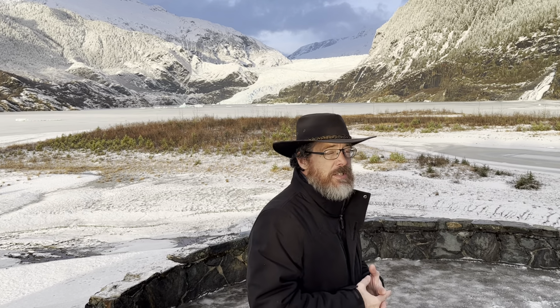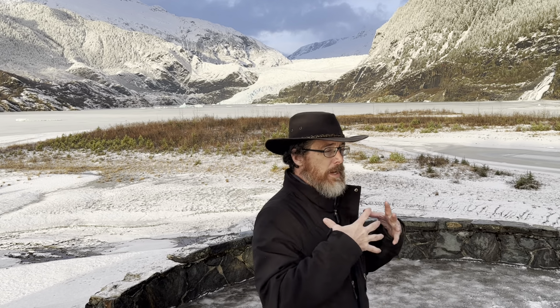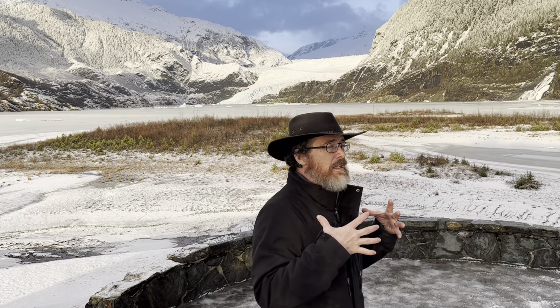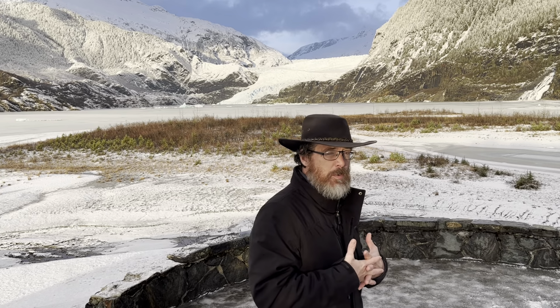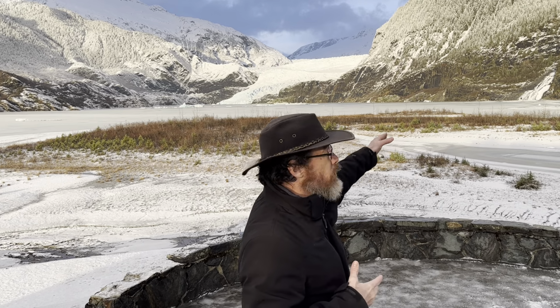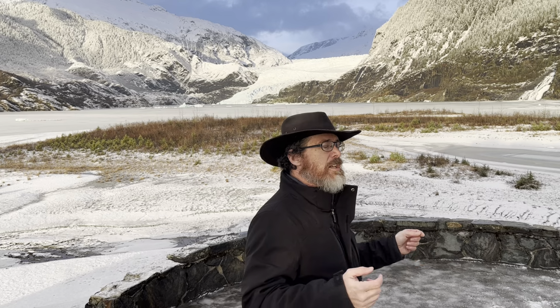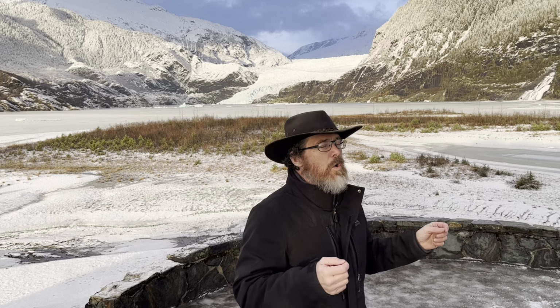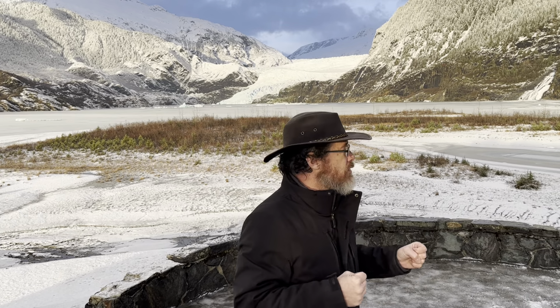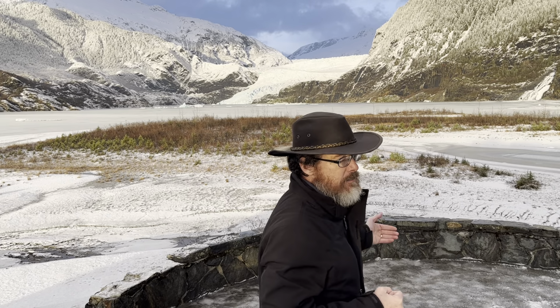Back in the 30s, where I'm standing right now was covered with ice. When I moved here in 1993, December of 1993, you could walk out to Nugget Falls there, and it seemed to me that I could either throw a ball or maybe shoot an arrow and hit the glacier. It was that much closer. It's gone way back since then, perhaps a mile.